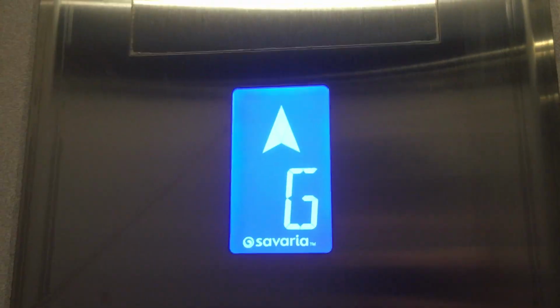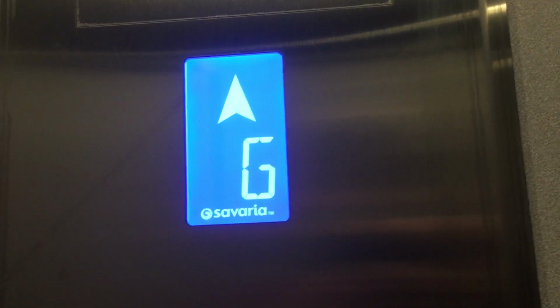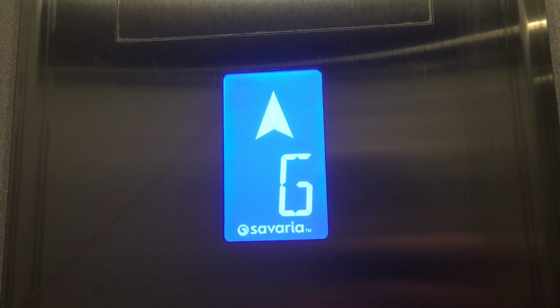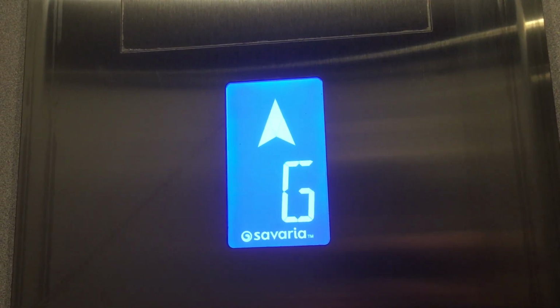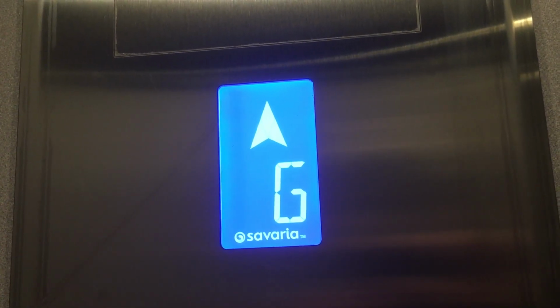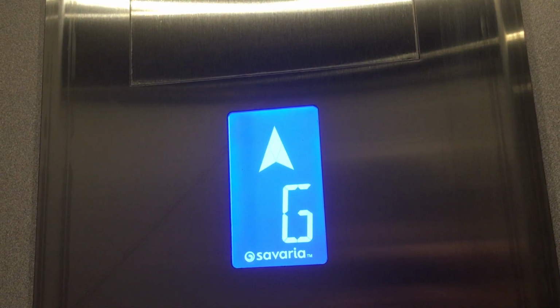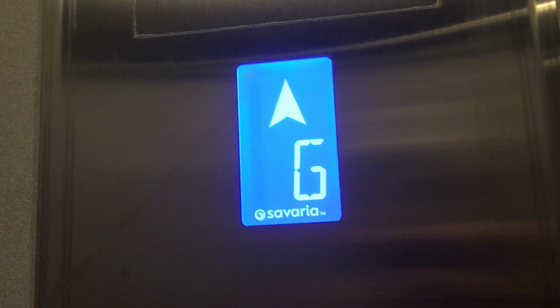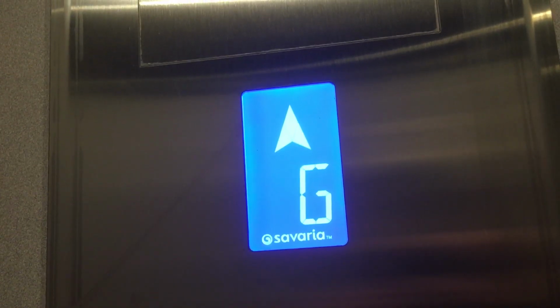This is fairly new. There's a strange smell in this elevator. Here we go up. Oh my goodness, this is hydraulic. This is obviously added later.